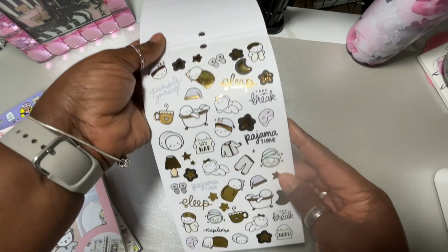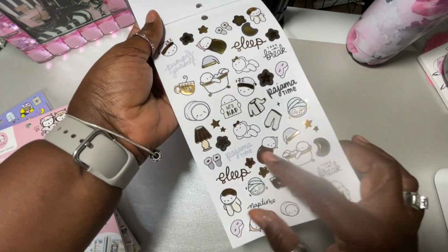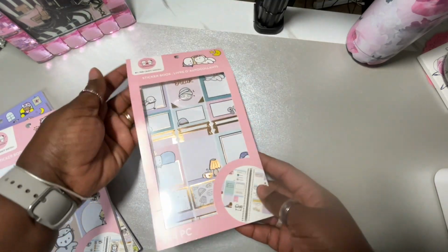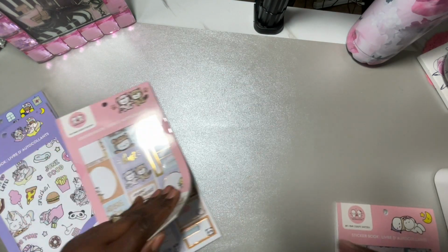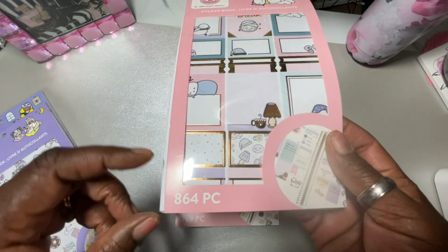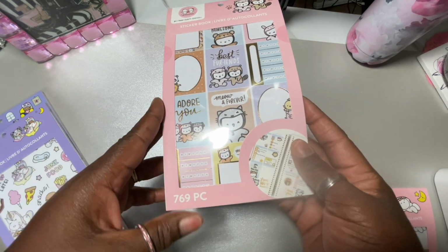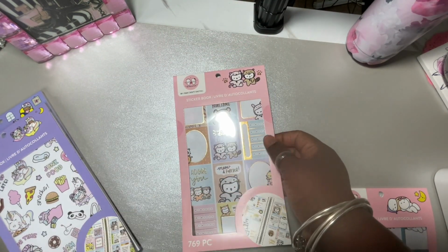Oh, these are cute. Look at the foiling. Oh, my goodness. Look at the slippers. Oh yeah, I'm gonna love these in this book. Okay, so this is Once More With Love. Once More With Love again. Now with the little guys I like. Oh yeah, this one has 864 pieces. This one has 769.